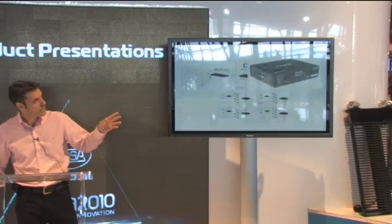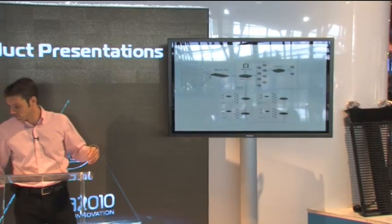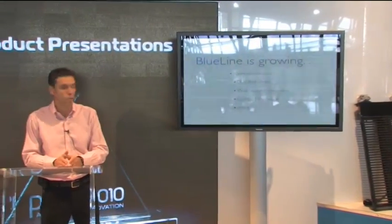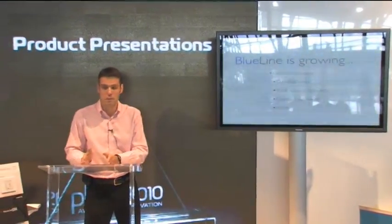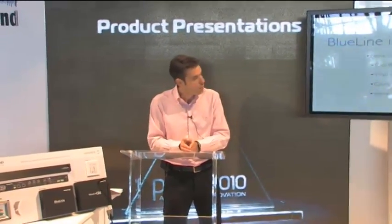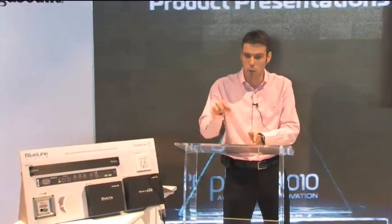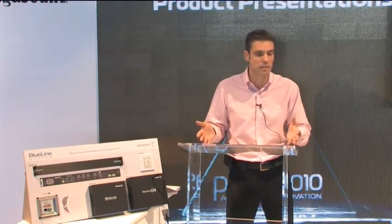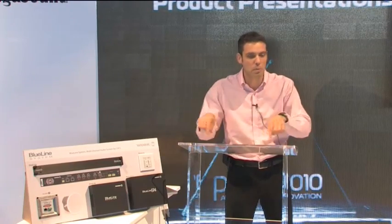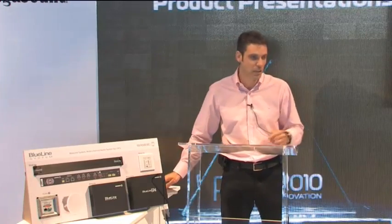Finally, BlueLine is growing. It's not stopping here. We are developing DIN rail amps to power normal speakers that are already installed. We are developing wall mount speakers, not only ceiling speakers, with power and control built in. And we are developing a small control software for DMX, because some customers will like to have a special design screen to control the system. That's all. Thank you. Sorry for my time.